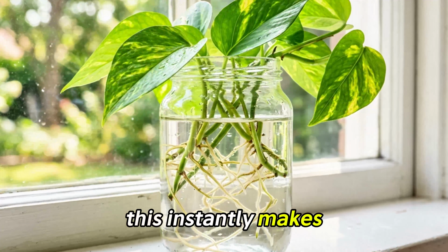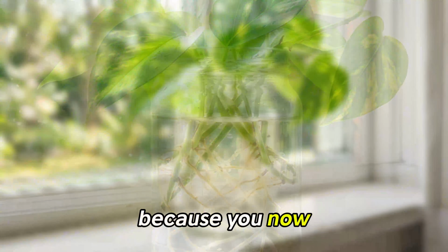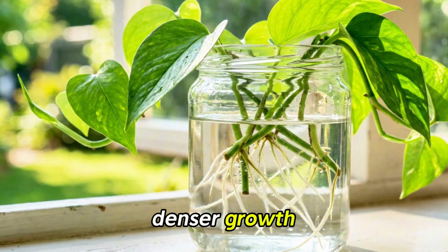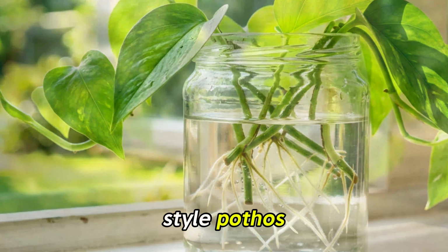This instantly makes your pothos look fuller and increases overall growth because you now have multiple plants growing together. More vines, more leaves equals faster, denser growth. This is the secret behind those super full Instagram-style pothos.